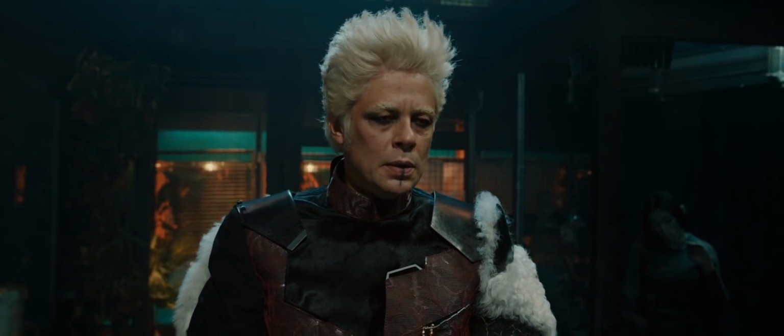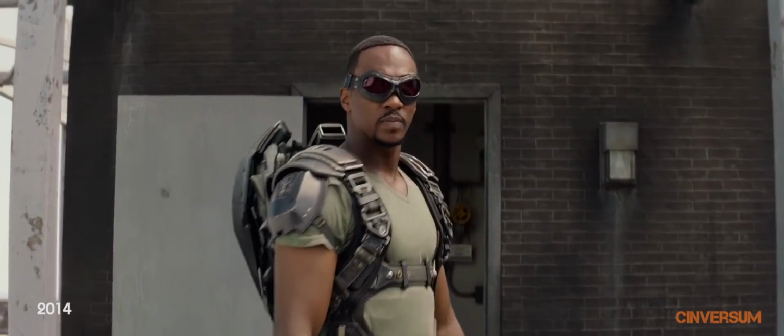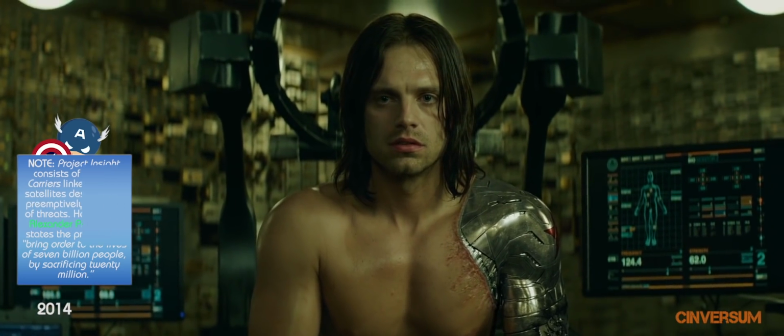That's very wise. Right, in Captain America: The Winter Soldier, we're introduced to Sam Wilson, aka the Falcon, and it's revealed that Hydra has been within S.H.I.E.L.D. the entire time, and Project Insight is all a part of their plan.